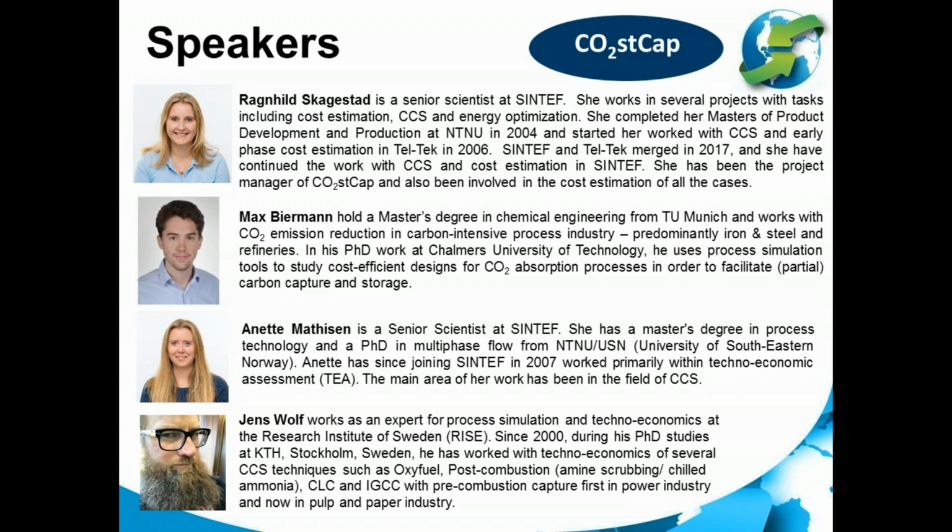First, Ragnhild Skakestad from SINTEF Industry will present the COST Cap project and overall results. Then, Max Bjerman from Chalmers University will present the scenario for near-term implementation of partial capture from blast furnace gases in the Swedish steel industry. Then Annette Mathisen from SINTEF Industry will present CO2 capture opportunities in the Norwegian silicon industry. Finally, Jens Wolf from Rice Bioeconomy will present the partial capture of CO2 from a pulp mill with focus on cost reduction. At the end of the session, we will have 15 minutes for a questions and answers session.